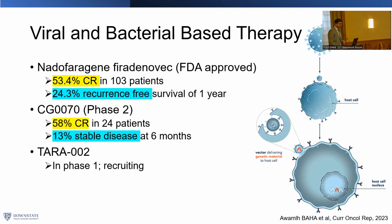And lastly, TARA-002 is the bacterial-based therapy that's available. It was studied in animal studies, and it's essentially strep pyogenes cells that have been treated with penicillin. And when given to the bladder as a source of treatment, it will initiate an immunogenic response. And it's in phase 1 and currently recruiting, so we're looking forward to seeing the results of this treatment option.